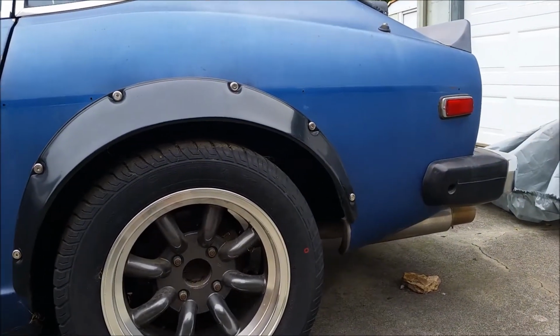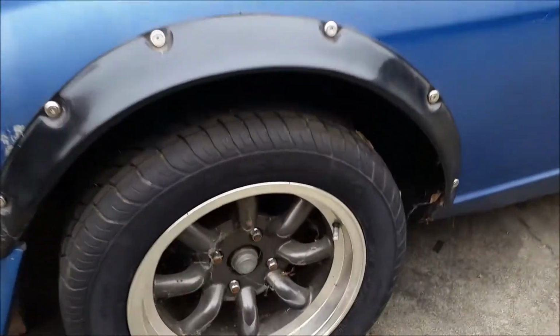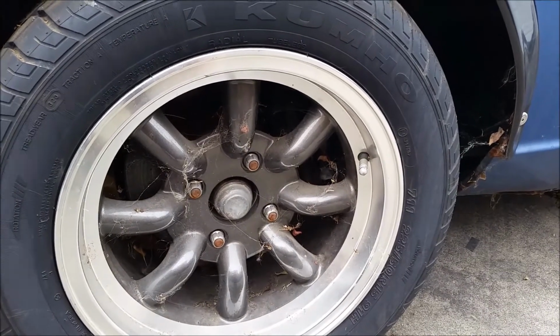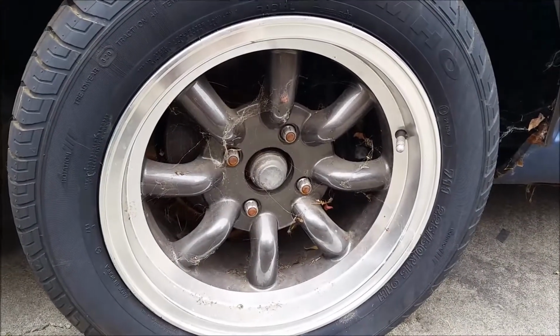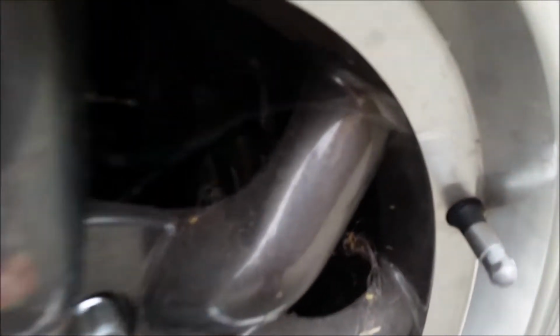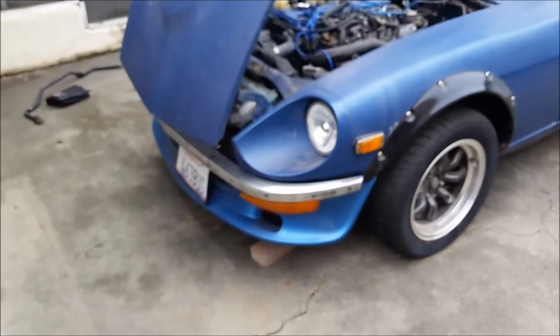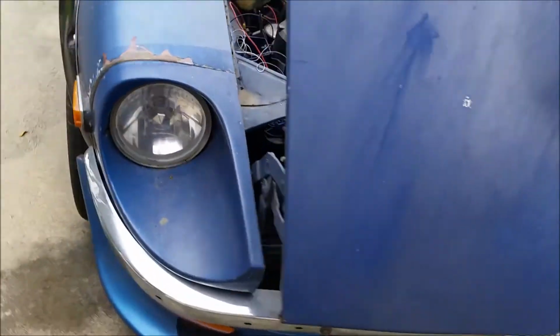Some nice Kumhos. It has one of the V6 Toyota pickup truck front calipers. So it stops pretty good. It's a 4-piston caliper upgrade. You can kind of see them in there. Maybe. Not really. They're in there and they're big. I've converted the front to a 240Z style. It's kind of too close. I need to modify the bracket so it gets closer.